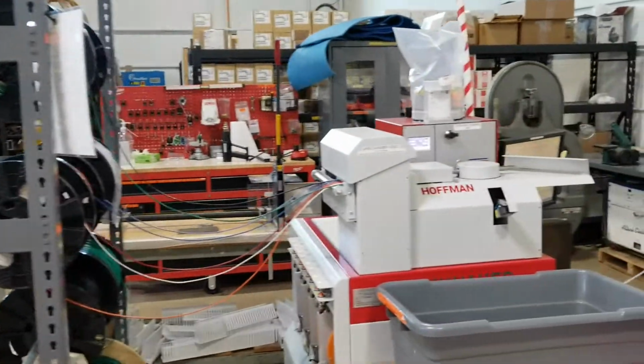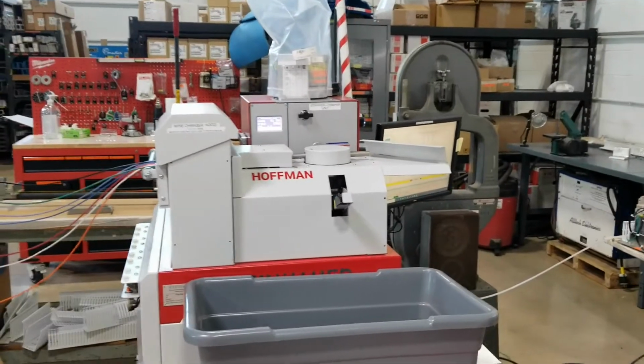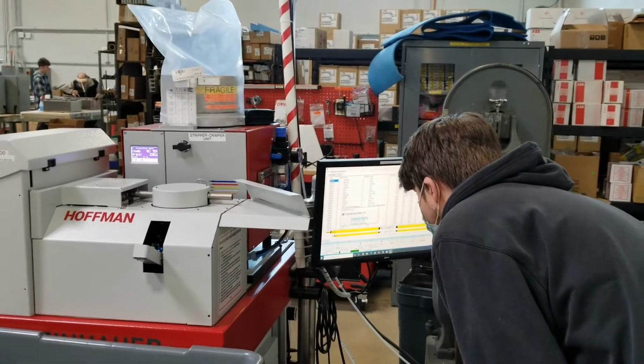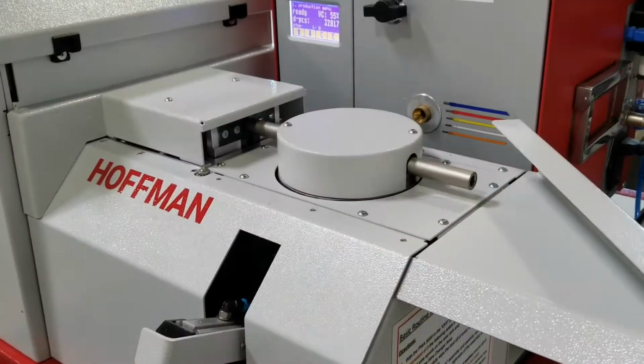As you can imagine, when wiring is done for some of our larger jobs, it can be very time-consuming for a panel builder to hand-prepare everything needed for a specific project. Fortunately for us, we have a machine in our shop that assists with this very issue.